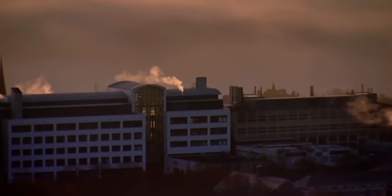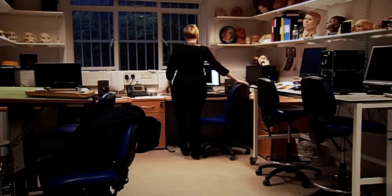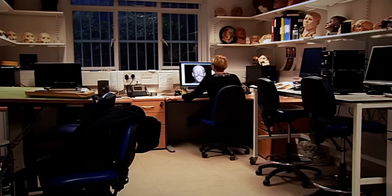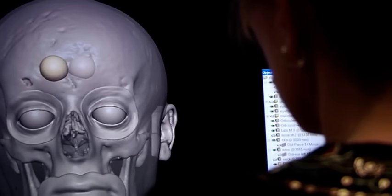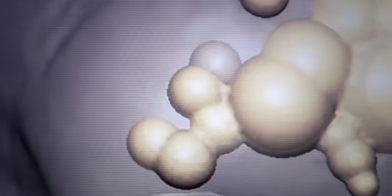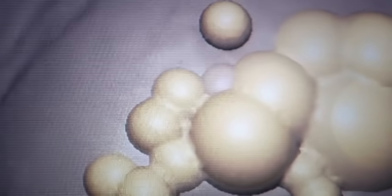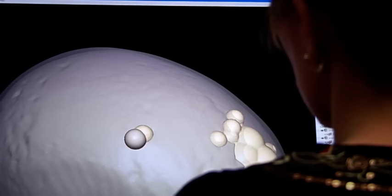Now the team has more information about how the disease would have affected the woman's face. Caroline can start adding the scarring to the facial reconstruction. I'm now trying to add the disease process, the syphilis, so that we can see the lesions. I can make the skin layer transparent so that I can see the bone beneath, and I can use the lesions on the bone to tell me where the lesions on the soft tissue will be.